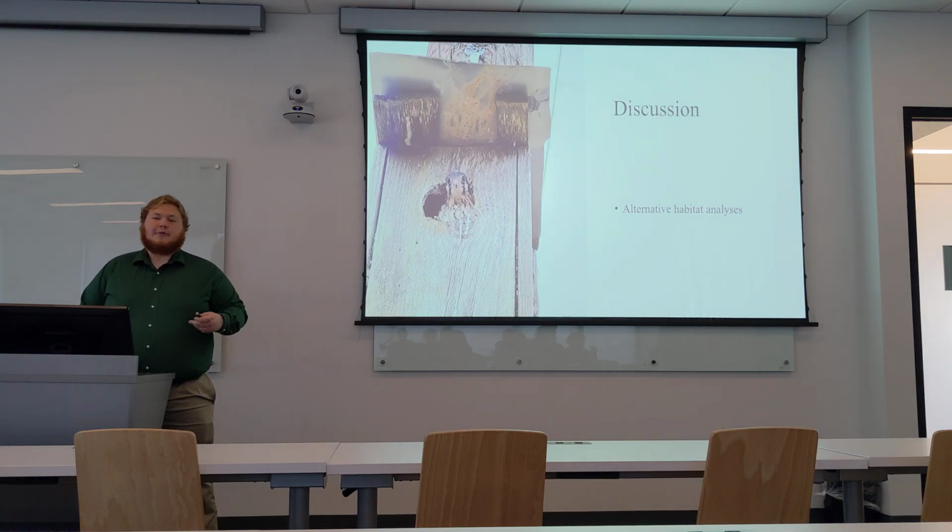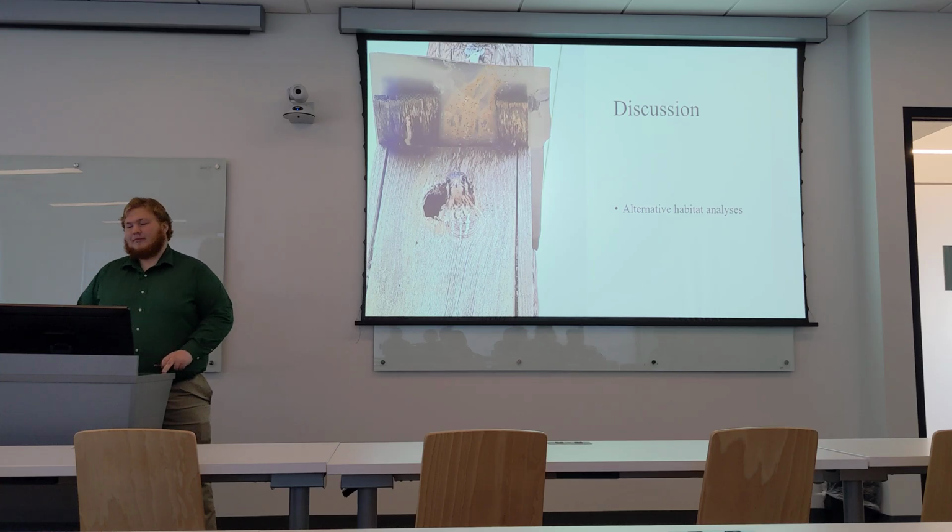And when we used a two-factor ANOVA, we understood that there were some limitations that came along with this. One of these limitations being that if you have a large enough sample size, you're going to find a significant difference. The other limitation being that you can only analyze one habitat model at a time. So in the future, we recommend that researchers use an Akaike's information criterion test in order to test several habitat models at once to find which habitat model is driving kestrel nest success.